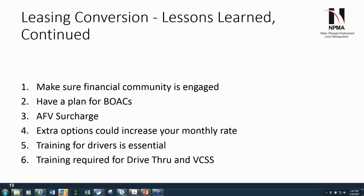The AFV surcharge is something that we have within the USDA, and it is something that other agencies might be dealing with as well. What this is, is that certain alternative fuel vehicles cost more for GSA to procure. And so to offset the cost of that, what we've done in the USDA is we've added a surcharge to every vehicle that we lease from GSA to spread that cost out to account for the increased cost for some alternative fuel vehicles, especially your hybrid and electric vehicles. And so that's just something to be aware of and to make sure that your offices know about as a cost that's going to be assigned to each GSA leased vehicle.